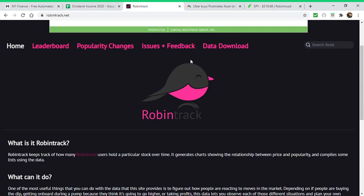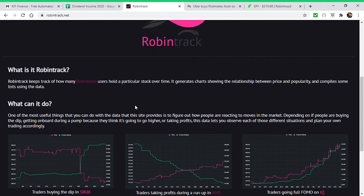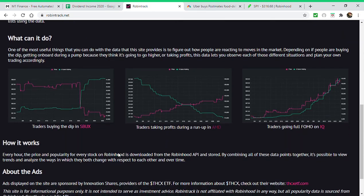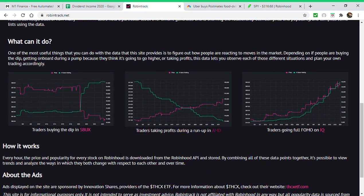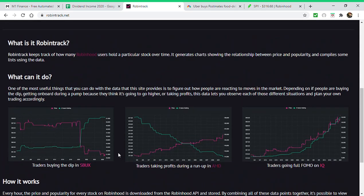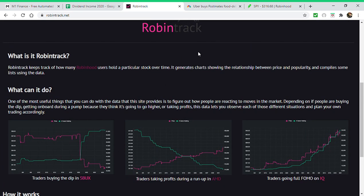Okay, one thing I wanted to point out here, Robin Track. This is something that I stumbled on recently, and it gives you a good idea about how many people are buying more or less of a stock and for what reason, based off the price, based off the market, and overall you can see the massive trend between a lot of these main top stocks and how heavily they're being bought now. So what is Robin Track? Robin Track keeps track of how many Robinhood users hold a particular stock over time. It generates charts showing the relationship between price and popularity and compiles some lists using the data.